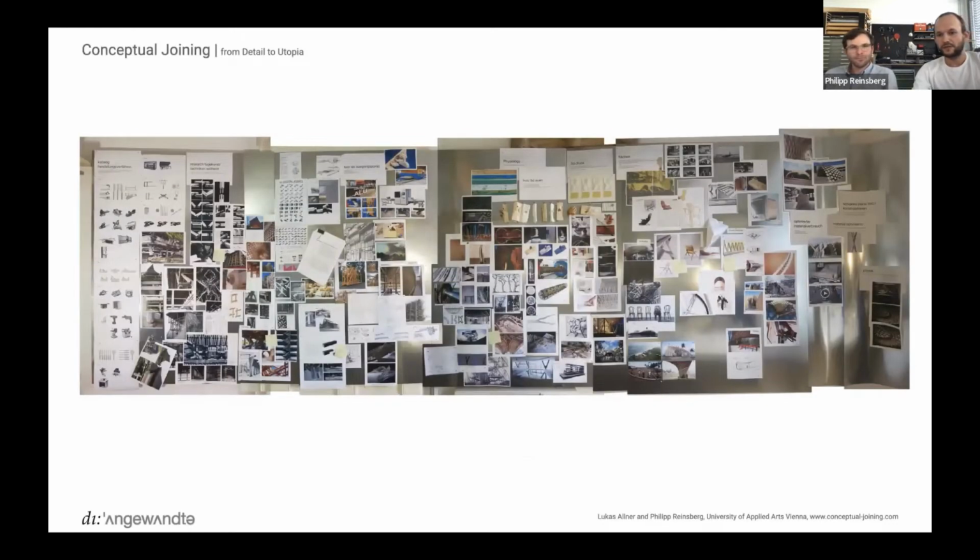So at the beginning of this project, we had some very basic questions and no clear goal what we wanted to achieve. But we were interested in the logics of wood as a material on one hand, and also the logics of joinery. And we were starting off our investigations by asking the question whether these sort of properties could influence architectural design, structural design, and spatial formations.